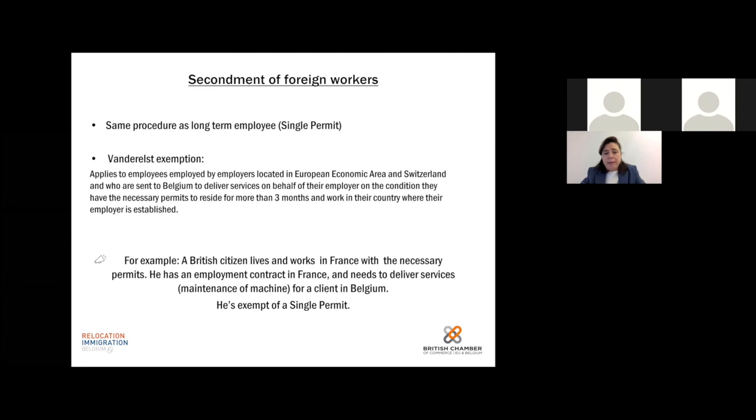To explain it, I think we should go to the example that I also wrote on my slide. If you have a British citizen that lives and works in France with the necessary permits, meaning that person has the necessary work and residence permit and also an employment contract in France, but needs to deliver some services for a client in Belgium, he or she would be exempt from a single permit. It is very important that it's about delivering services. That's very important for this Van der Elst exemption.